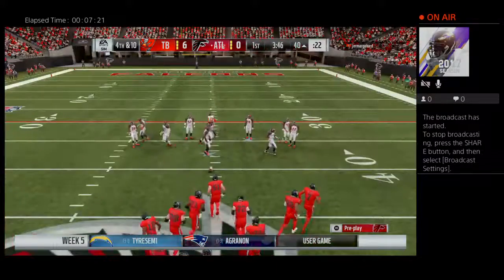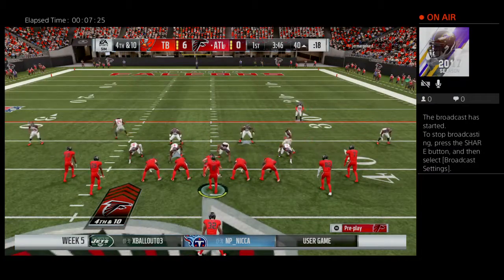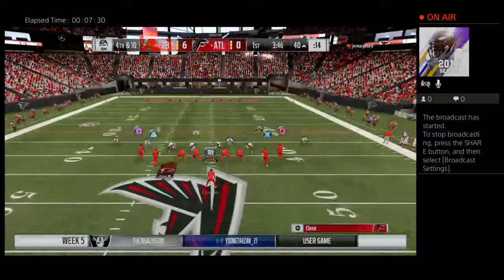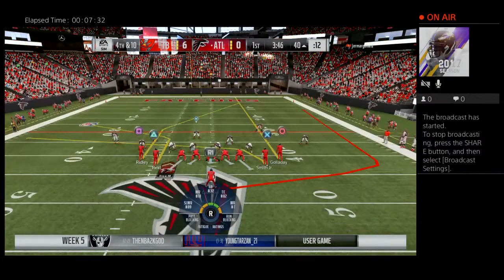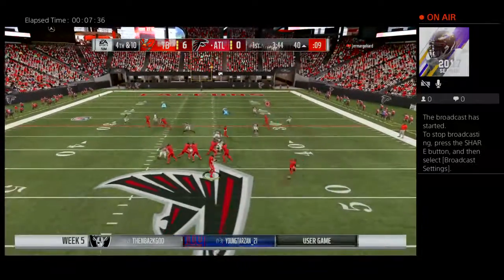The offense staying out there. They look prepared to go here on 4th and 10. Now let's go. 319. They'll set up to throw.